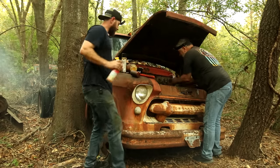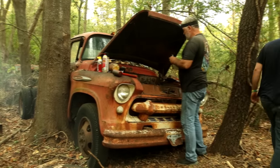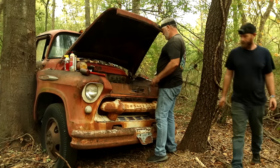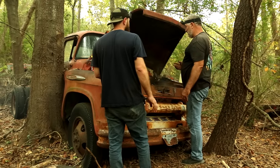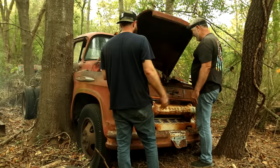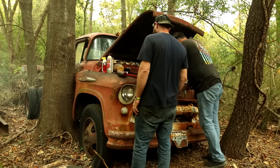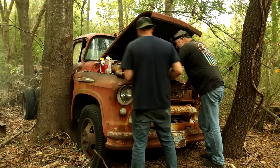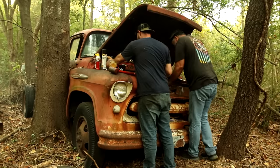I was going to see if I could just keep it at a baby idle with that, but I don't know, it acted like something was stopped up. It was like it was trying to poop. Should we Google that and see what the problem might be? I don't know any other way of putting it.